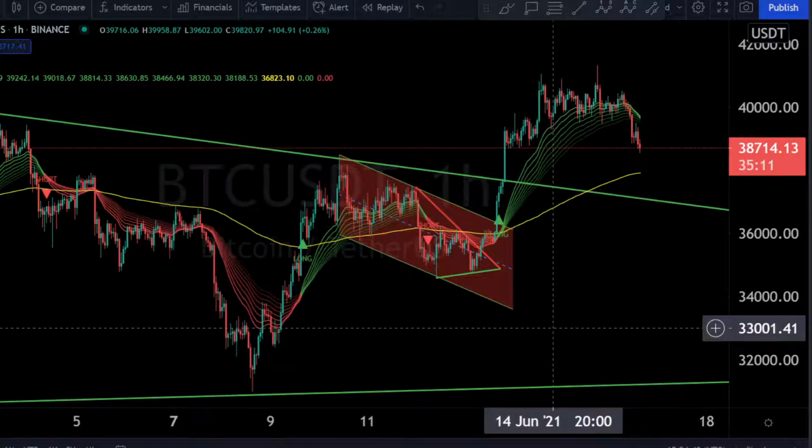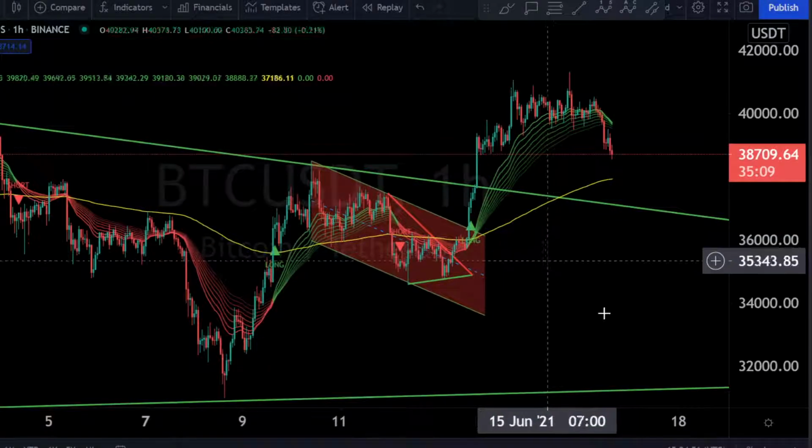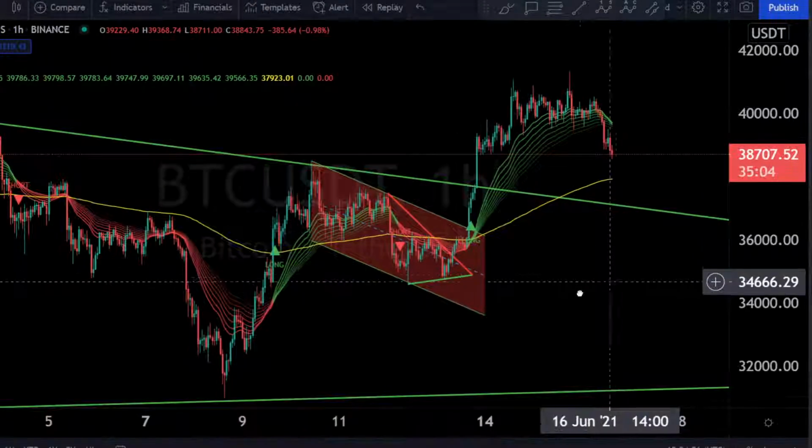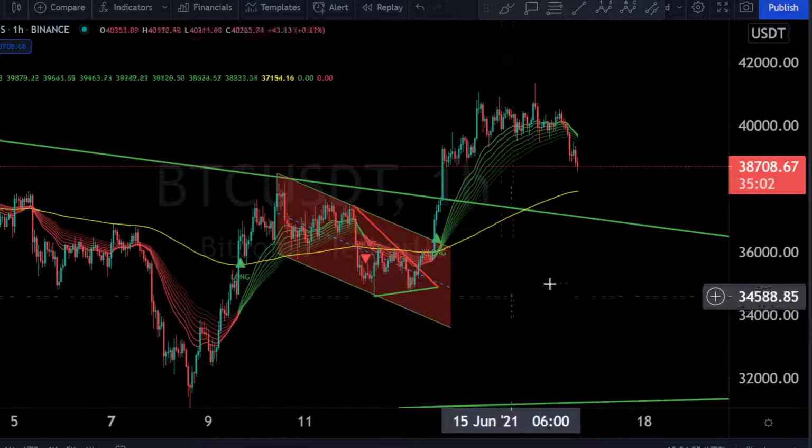What's going on with Bitcoin, guys? Bitcoin is going down. Why? We will check it. Is it now the perfect place for a buy-in? Is this now the bottom? Or will we see a downgoing Bitcoin? We will check this together, guys.